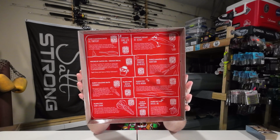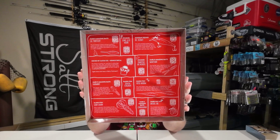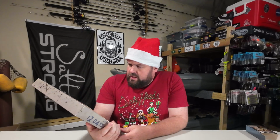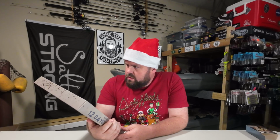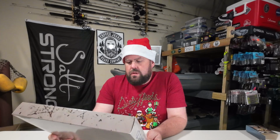So yeah, this is the inside of the box. I'm not sure how well the camera picks it up, but they've got all the prices or the approximate MSRPs on all the items. I don't really feel like the prices seem outrageous on these. The net gator for $13 is a little high to me, but I don't use net gators that often, so it just seems kind of steep.